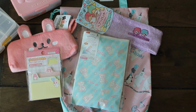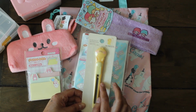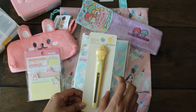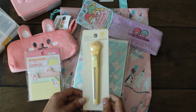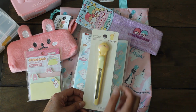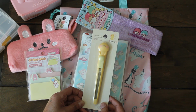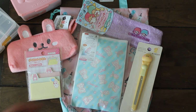Another item that I got, I did get one of these cutters from Daiso, not this one, but it was a smaller one that you had to hold down while you were cutting, so I didn't like that. So I went ahead and got one of these. This one's easier to manage, and this guy's super cute. His name's Cheese, so got that one.